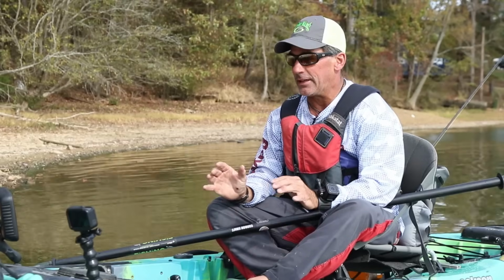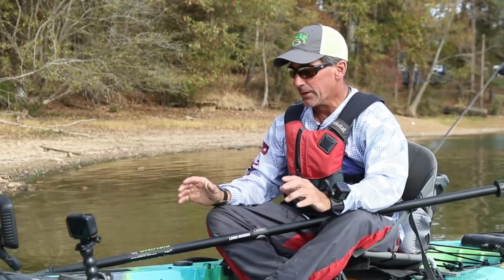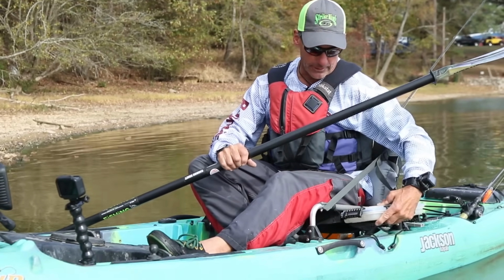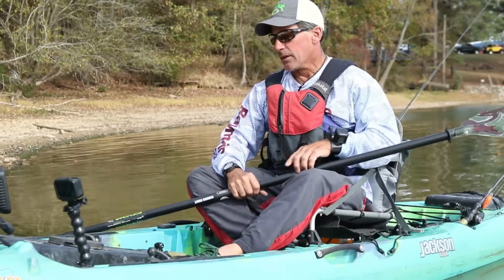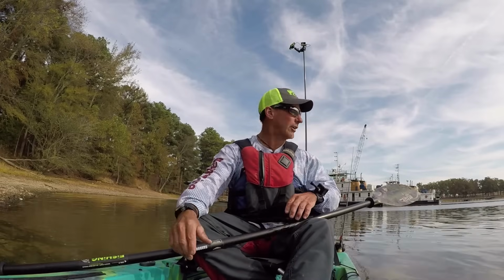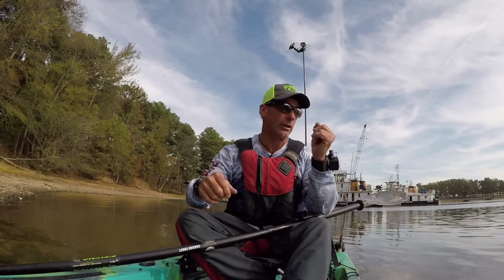This is a perfect fishing platform for me. It's easy to accessorize, but it's ready to go and simple right out of the gate. I've got place for everything, tackle under the seat, in the seat pockets, place to load up my electronics, my Raymarine Dragonfly on the gear tracks right in front of me. Even the Power Pole Micros, plug and play. Screw it in and off you go. So you can accessorize the boats as much as you want.